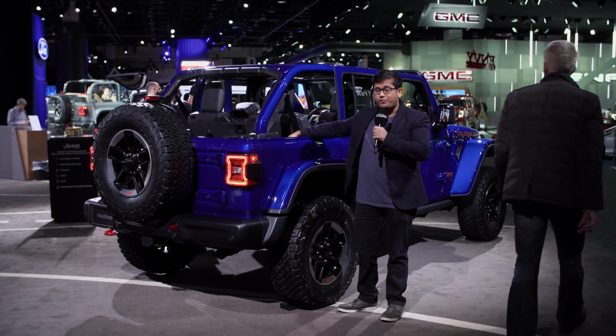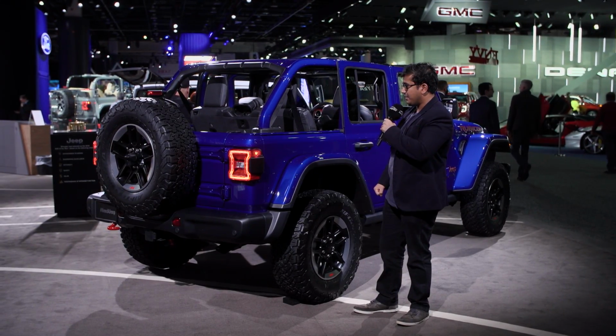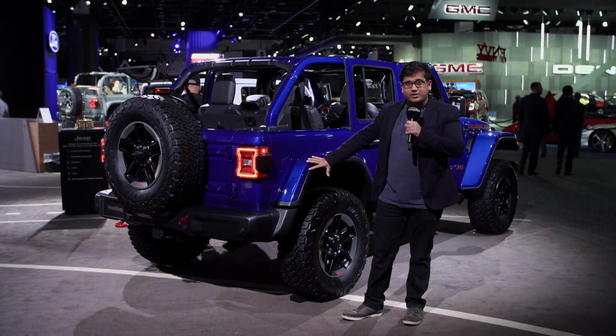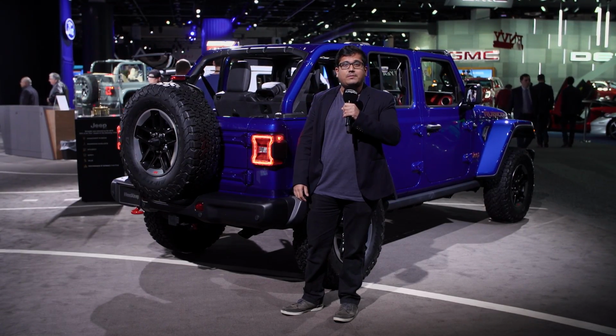Of course, if you take the roof off, it's also easy to access and brings that classic Jeep look to the Unlimited. I also like the stance that these larger wheels and the flared wheel arches provide this car. And to top it off, a large spare tire on the tailgate completes that authentic Jeep look.